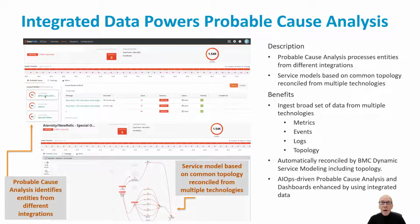Previously, we highlighted all the new data being fed to probable cause analysis. This new data makes it even easier for our AI and ML algorithms to identify situations that need attention, along with ranking the probable cause. All these capabilities mean personnel can react faster using the recommendations and detailed data at their fingertips.